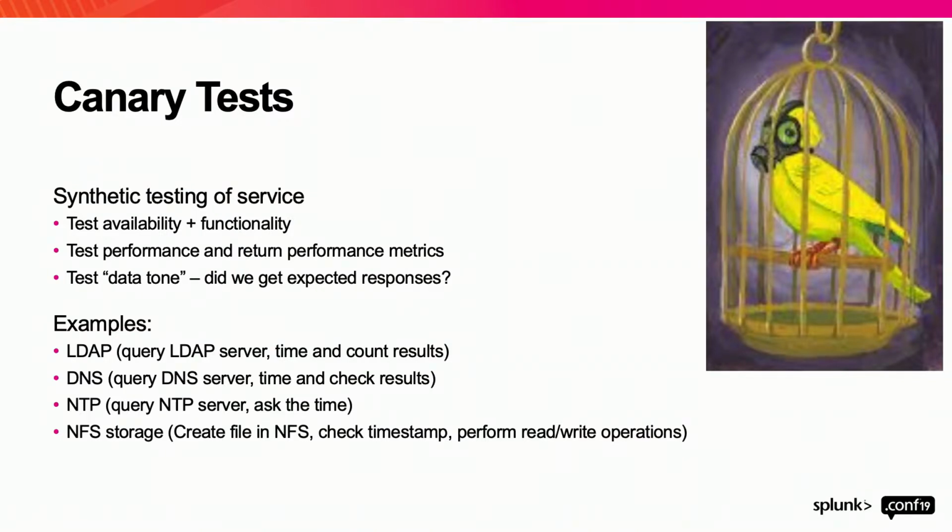LDAP, same thing for DNS. So DNS, all the servers, all the appliances, everything relies on DNS, core infrastructure component. So we wanted to know, are the DNS servers up and responding? Are they performing well? And are we getting the correct data back? So we have a system in place that does DNS checks. NTP, time, we needed time synced. We did a similar thing there. Ensure all of our time servers are up, responding, performing well, and we get the correct data back.